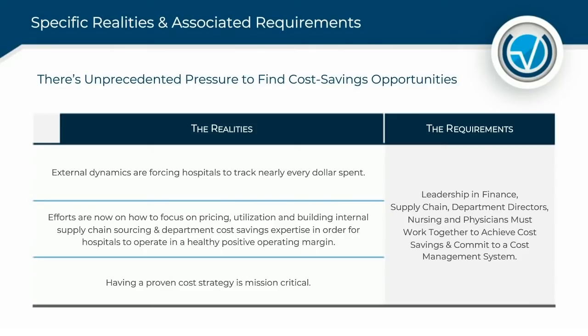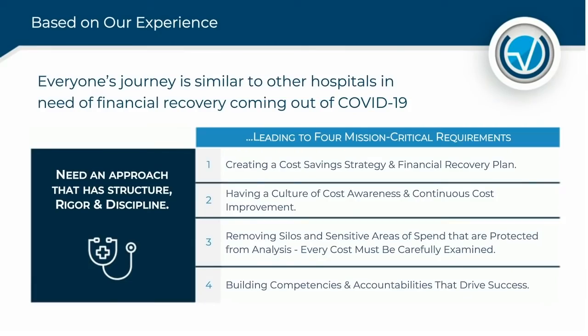As we're seeing in the marketplace and working with our clients and talking to hospitals every day, everyone's journey is similar. Everyone is coming out of COVID-19, and that financial recovery needs an approach that has structure, rigor, and discipline. So we need to have a cost saving strategy. Got to have a culture of cost awareness and continuous improvement. Got to remove those spend silos and those sensitive areas of spend.